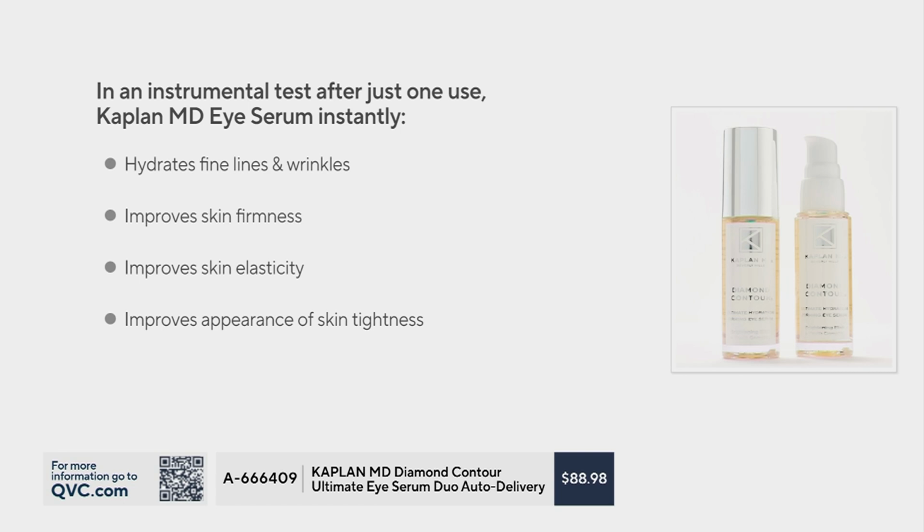Now, look at the very top. Instrument testing after just 1 use. Just 1 use. That instrument testing proves to you that this is going to work at home, and you're going to see the same results that you see in these photos. So it's not like somebody saying, oh, I think I see it tighter. I think it looks firmer. You're going to see Stacey apply this right now.